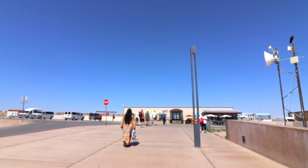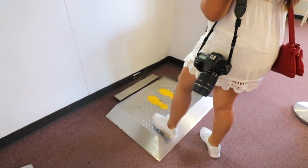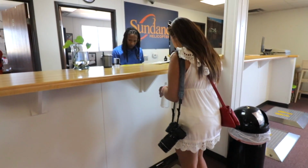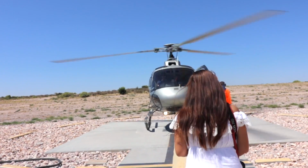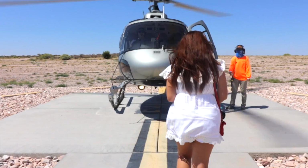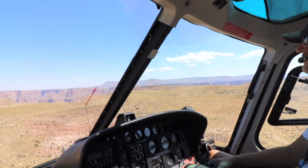Afterwards, we finally reached the edge of the Grand Canyon's west rim, and this is where we prepared for our flight with Sundance Helicopters. Once our pilot arrived, he took us 4,000 feet up in the air and into the depths of the canyon.